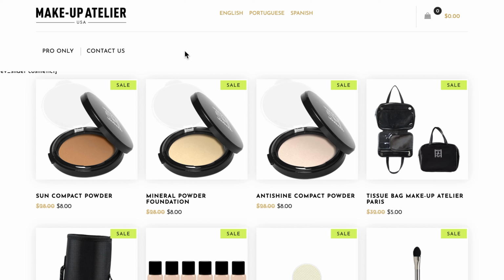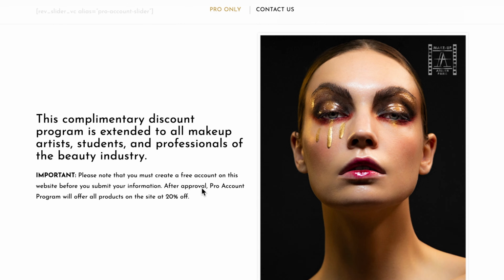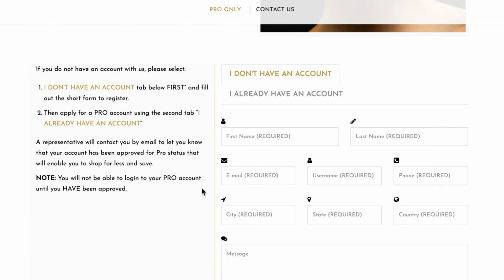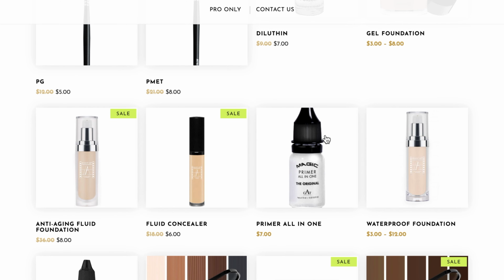But if you are a makeup professional, you can actually apply for their pro discount, which I did, and they were actually really fast about approving. And you get your pro discount on top of the already discounted products. So a lot of what I ordered and paid for by myself ended up being $2, $5, $9 each. So I decided to buy a few of each line and just test those products today. Check out these crazy deals.